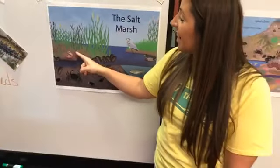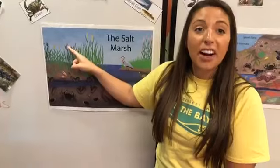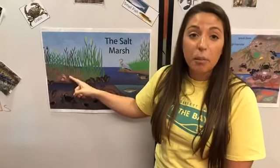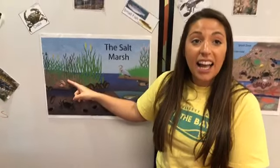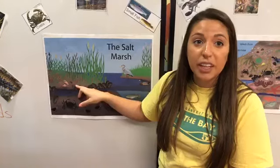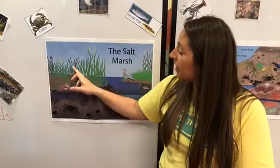So what they'll do at high tide, they'll actually climb all the way up on top of the grasses until the high tide goes away, and they'll come back down. So if you guys are ever in a salt marsh, a great place to look for these guys at low tide is going to be in the mud next to the grasses. Next to their roots is where they hang out because they need a really quick escape to go up those grasses.